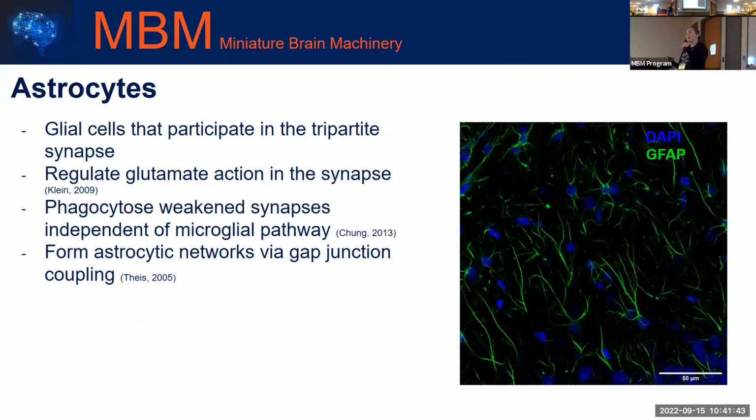Specifically, I'm interested in the astrocytes, which are a very abundant type of glial cell that are active participators in the tripartite synapse and actually help to ensheath synapses. Among their myriad of functions, just a few are that they regulate the glutamate action in the synapse. They can help to reuptake and release this glutamate. They're known to phagocytose weakened synapses and manage pruning that is actually independent of the microglial pathway.